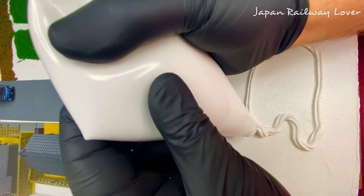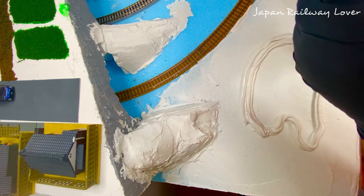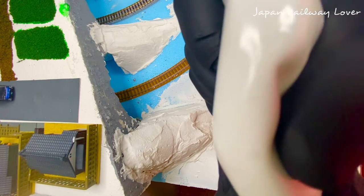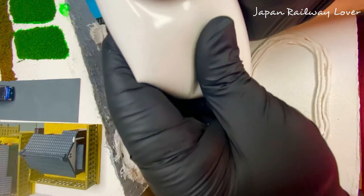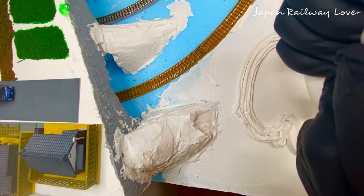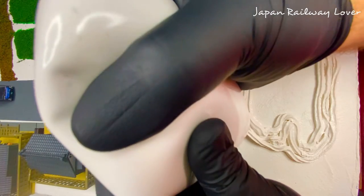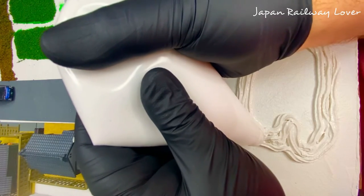And then I make a second layer around, just nicely. Coat it here. And that's it. And then maybe a third layer around. Sorry guys, if you don't see well. So that's what the lake looks like. And now I'm gonna put one more layer on the top.